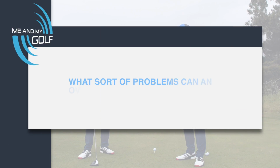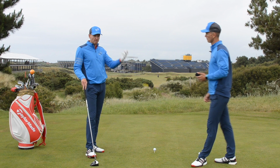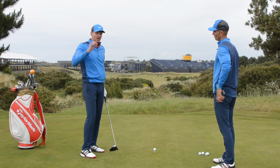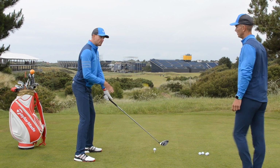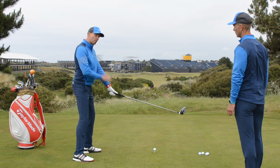Definitely. What sort of problems can an overswing cause? Well, I'll tell you what, playing with an overswing when it's very windy could definitely be a problem. You've got to look at some of the best players in the world. They have long swings, what we would term overswings. They obviously do very well with it, but amateur golfers, when they go long, we often see that the structure of the arms and the wrists gets lost, and maybe the sequence of the swing as well, but I'm just going to go on the structure of the arms.